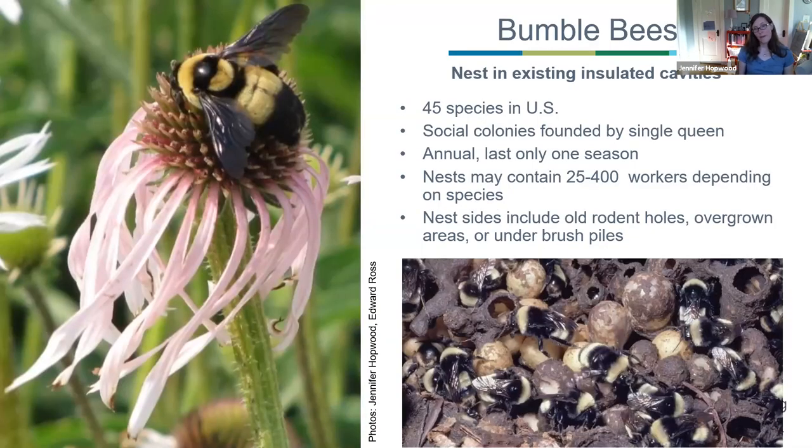And then the third group are bumblebees. And this group is pulled out because they're unique in several ways. These other two groups that I talked about are really dominated by species that are solitary, so these bees don't work cooperatively often, although of course there are many that do, especially in the ground nesters, but most species are solitary. However, bumblebees are social, meaning that they build colonies, and their colonies are annual, so they only last one growing season.